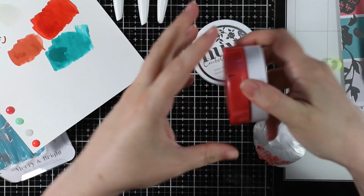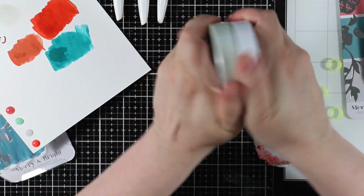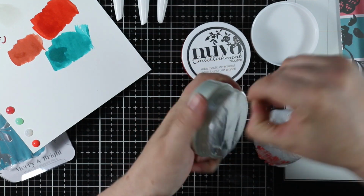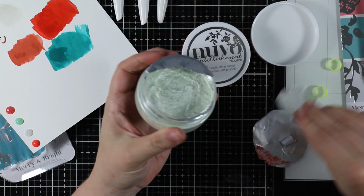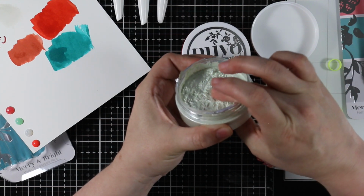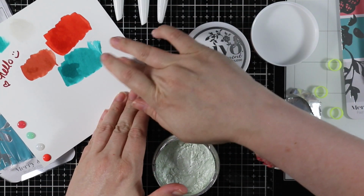So now after I'm done doing a little project, I will lightly mist it with water and then put it away. And then the next time I go to use it, it's just the same. So the Nouveau mousse, you can use them with stencils. That's usually what I use them mostly for, is with stencils. And they're literally like a mousse consistency. It's the weirdest thing.